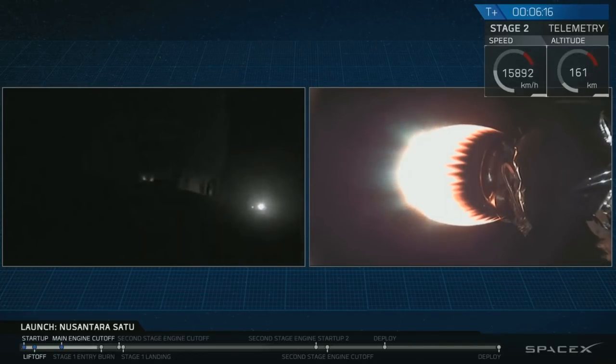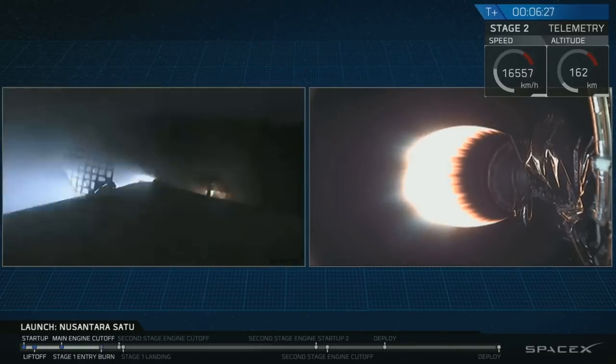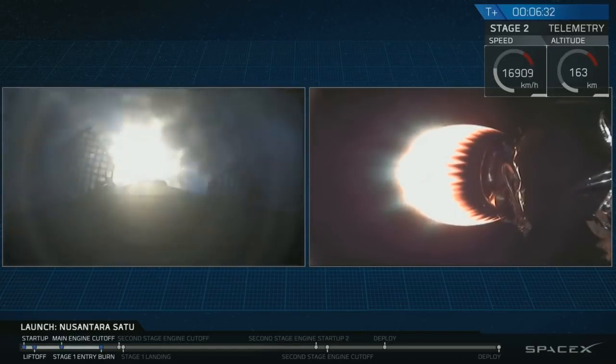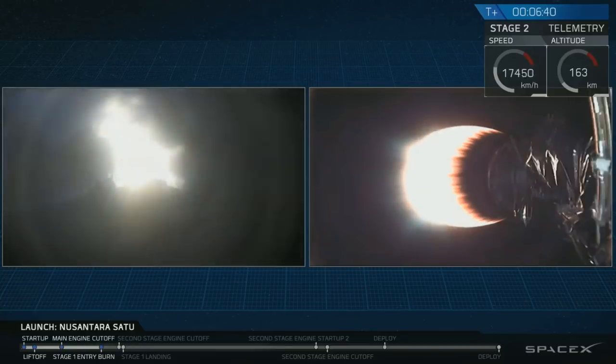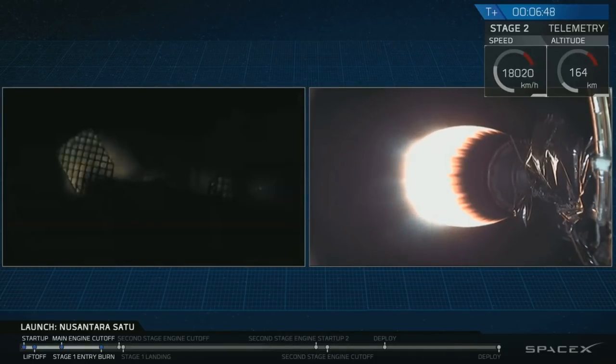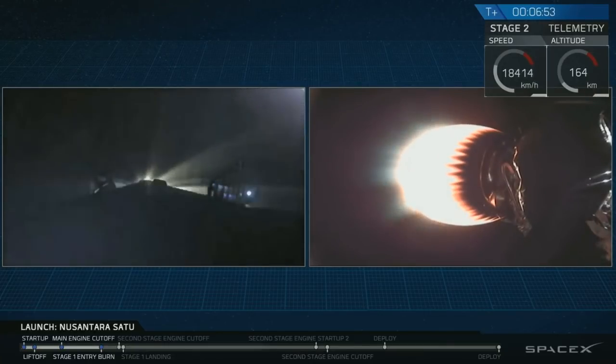Stage 1 FTS is safe. Stage 1 entry startup. And their entry burn has begun. This should last about 18 seconds. Stage 1 entry burn. Shut down. And entry burn is complete for first stage.